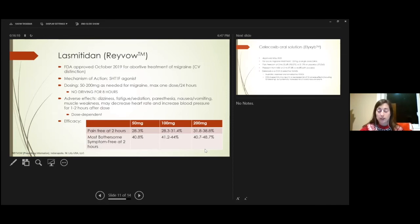In people that use it, they essentially use it at night when they're planning on going to sleep for at least 8 hours. The dosing is 50 all the way to 200 milligrams, and you should only be taking one dose every 24 hours. Again, when you are planning to be home for 8 hours, or at least having someone else drive you somewhere, because driving was impaired in simulated driving tests that they had patients do.